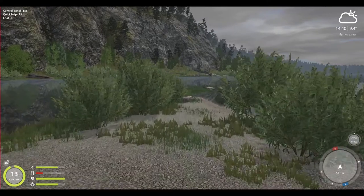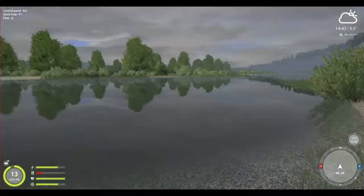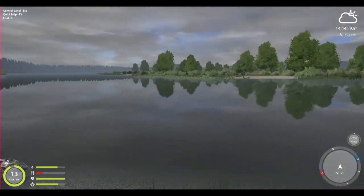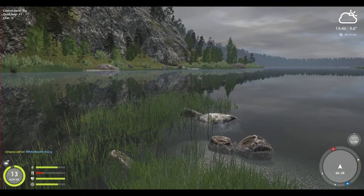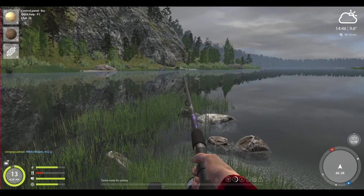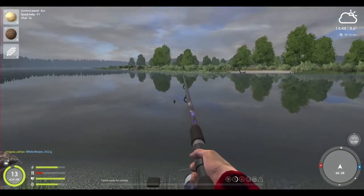Coming all the way here to the end of the island, the upstream end, and you've got slack water and we've got the main river channel. Let's go. We've got sweet corn, we've got groundbait, we've got everything. Let's do it. Boom.